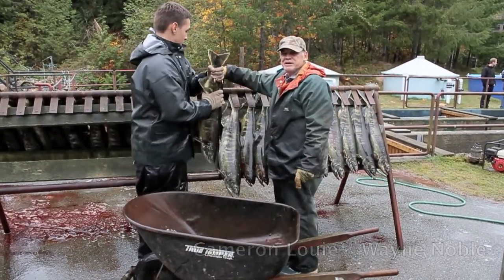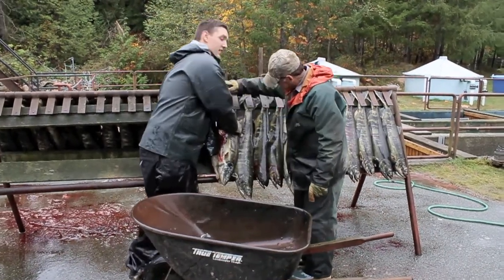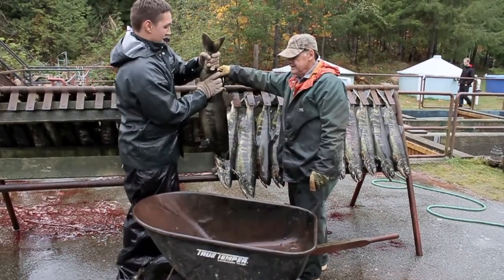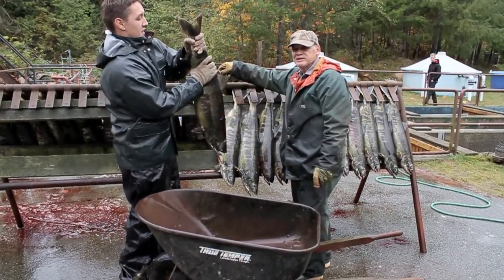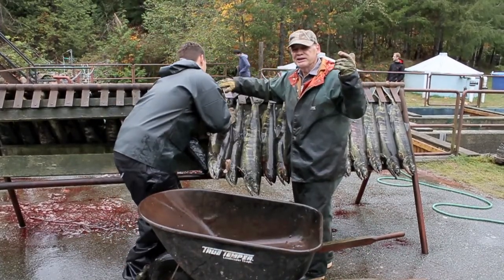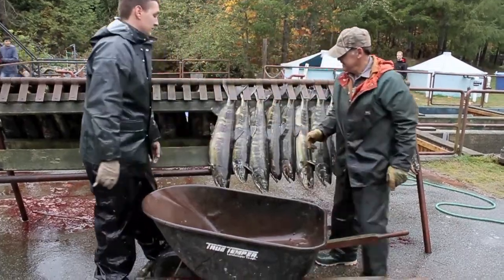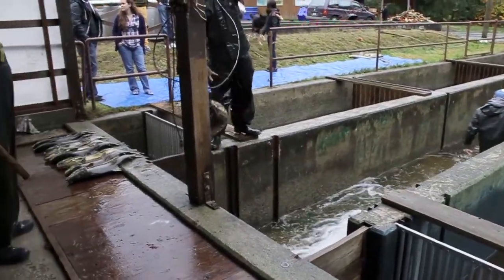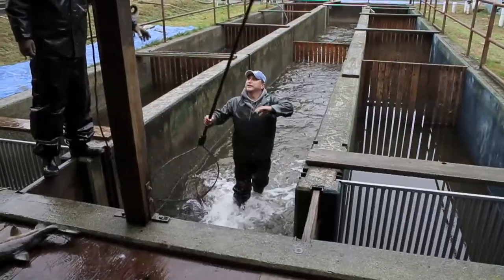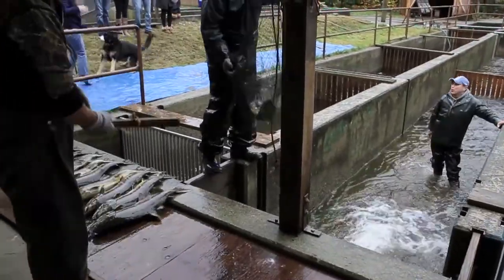We're hanging up the females, getting them ready to take the eggs out. Artificial insemination. And they're only the females today? Females, yeah, just females. Are you going to do more males later on too? Scotty does the males up there, takes the milk out. Okay. Here is Scotty and Cameron taking the males out now so they can milk them to fertilize the eggs.